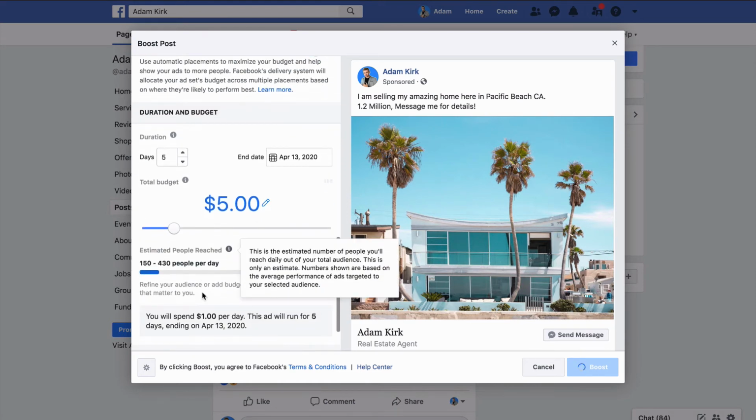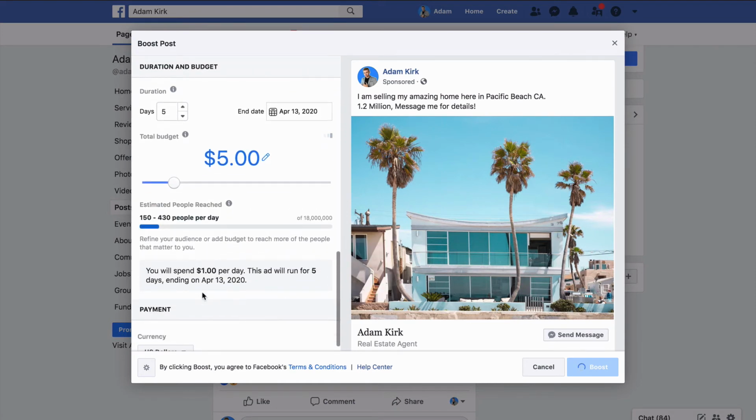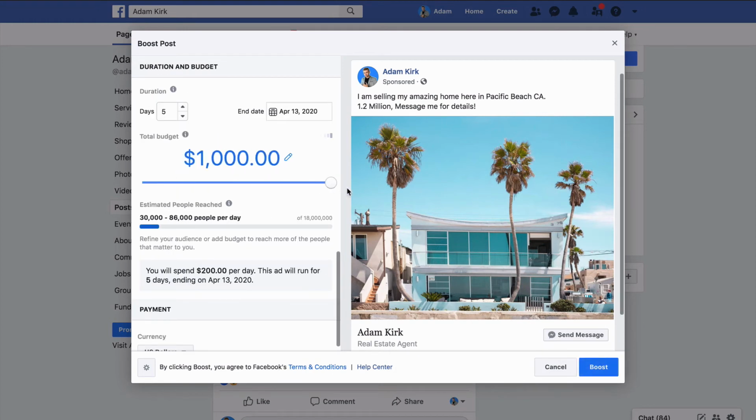But for the final step, you can do your ad budget. If you really want to get after it, you can do your ad budget all the way up to $1,000 per day, which means you are going to get this post everywhere in San Diego. I'm sure your friends are going to be talking to you: oh, I saw your advertisement.